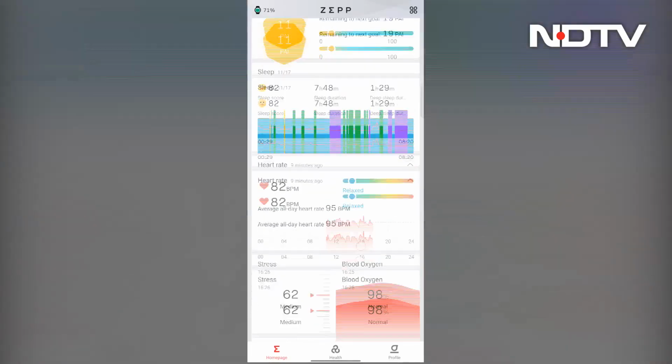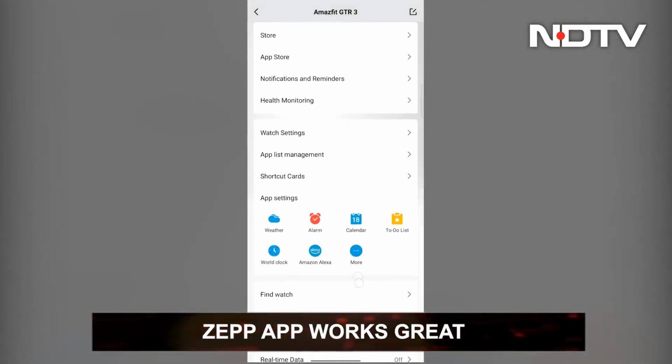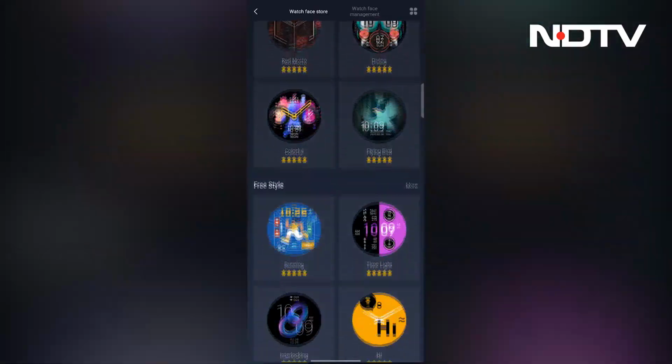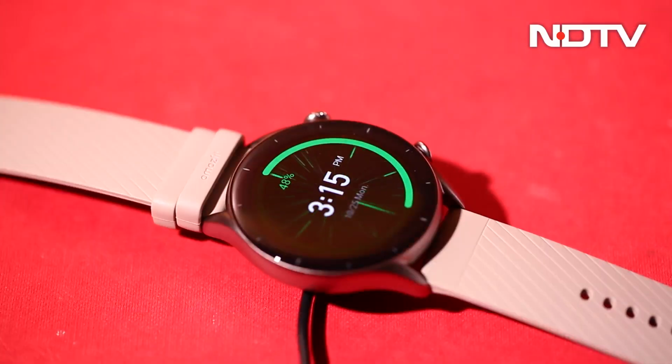All of the stats and results are broken down in a detailed manner on the Zepp app. The app is pretty simple to use. Users can configure the settings on the watch, customizing how it looks by adding watch faces with over 1,000 watch faces to choose from, all through the app. And with everything that the watch does, it can also last up to 2 weeks on a single charge, which is extremely impressive.